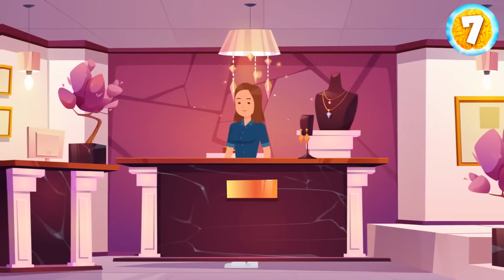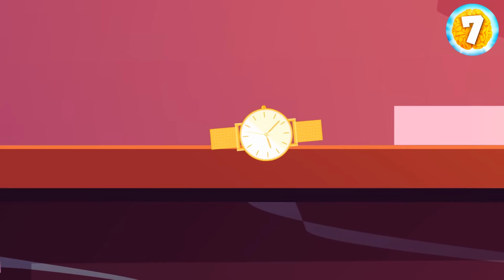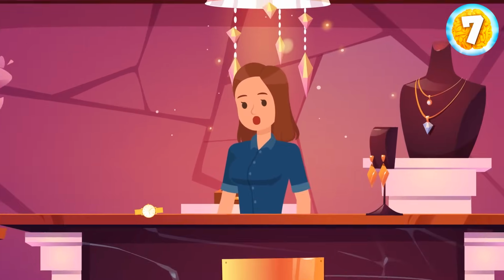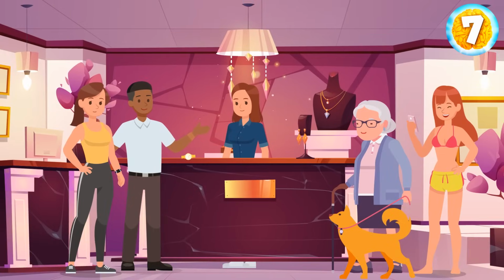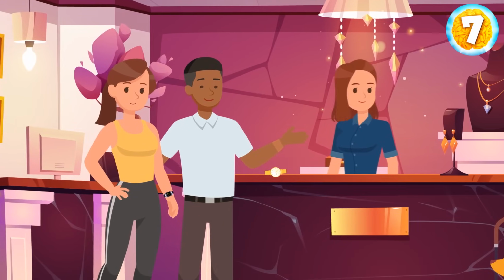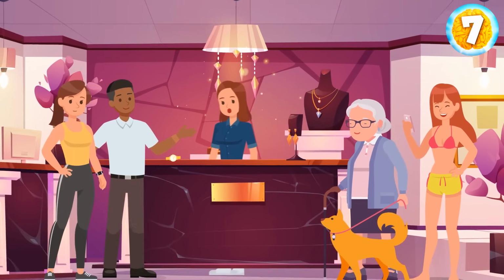Mia was a shop assistant on a giant cruise liner. Once, she found an expensive watch in the boutique where she worked and announced it on the radio. Soon, 4 people showed up in the store. Each of them claimed it was their watch. Mia looked at all of them attentively and realized who the watch belonged to. Can you figure it out too?